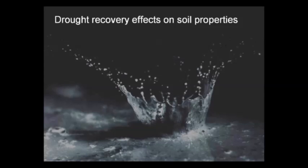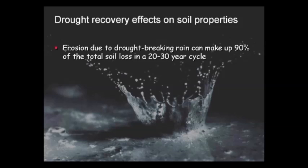Let's look at what happens in drought recovery. Obviously we've touched on erosion a fair bit at the start. Erosion due to drought-breaking rain can be pretty severe, and a fact from, I think it was the Soil Conservation Service a few years back, is that most of the total soil loss you get in a long-term cycle comes in those drought-breaking rains where you've got those bare paddocks. And just another reminder that if you're losing that topsoil, then you're really depleting your organic matter, which is a major source of your nitrogen and phosphorus, and a lot of the potassium ends up in the surface through that recycling normally as well.